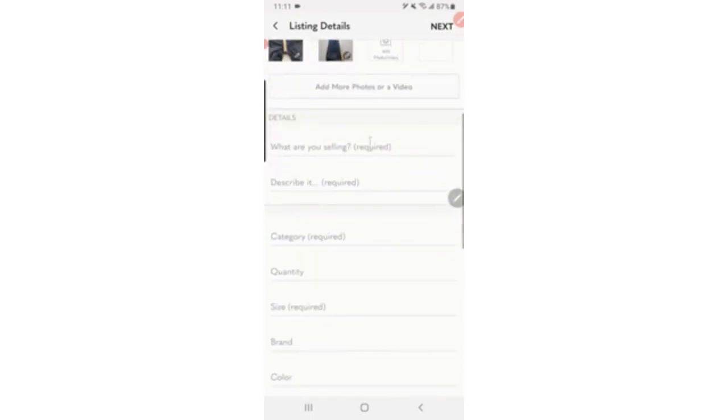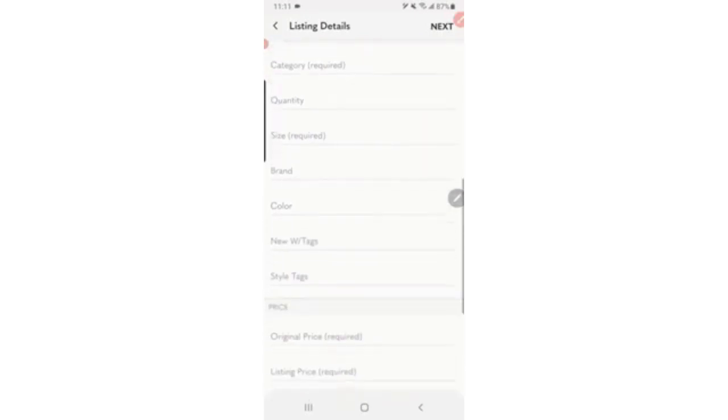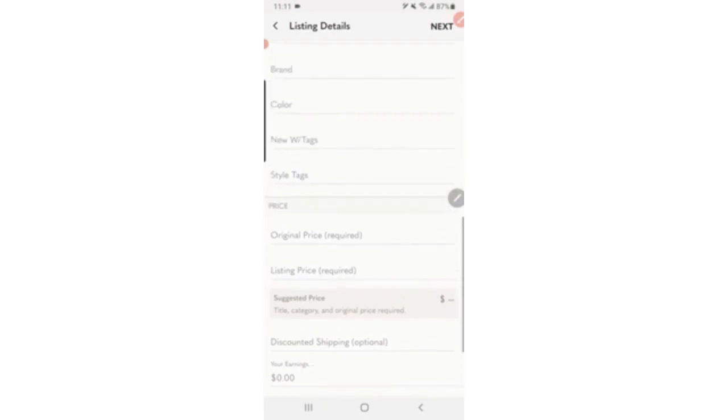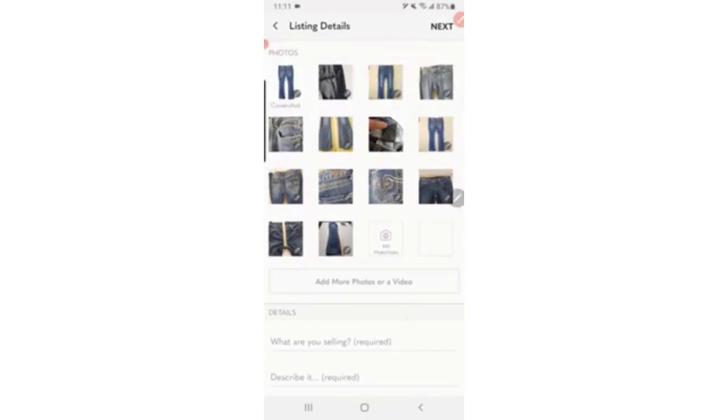From there, you can go ahead and fill out all these details. You can add the title, the description, and all these things here. But most of the time, as I said, I will upload the items from my phone and finish off the rest on my computer. So I'm going to go show you how I'd finish all of this off on the computer and just go ahead and save this as a draft for now.